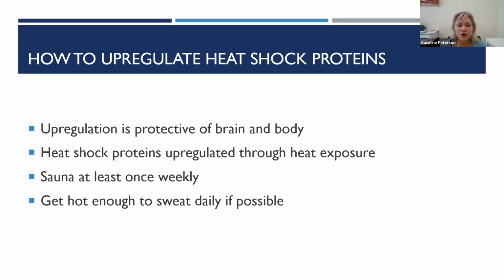The main way that they're upregulated, they're called heat shock proteins, is through heat. So taking a sauna is really awesome. Trying to sweat every day, if you can, is awesome. A lot of people have a problem sweating. It's hard for their body to sweat. If you can get in the habit of sweating, this is awesome. Definitely do not use antiperspirant because you need to sweat.